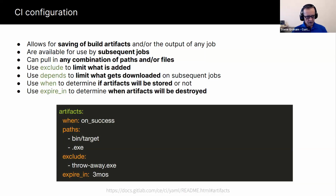You can use exclude to limit what's added. You can use dependencies to limit what gets downloaded, which is an important thing to do. If you've got 10 jobs that are leaving artifacts and you've got one job that only needs one artifact from one job, then there's a way to delineate that using the dependencies keyword. And you can use when to determine if artifacts will be stored or not. And you can use expire_in, which is really important because artifacts can really build up over time. And if you're using GitLab.com, you've got limits on how big each project can be, and artifact storage contributes to that. If you're self-hosted, artifact storage can really get out of control, especially when you're storing build artifacts. And so using expire_in just gives GitLab permission to delete these artifacts automatically.